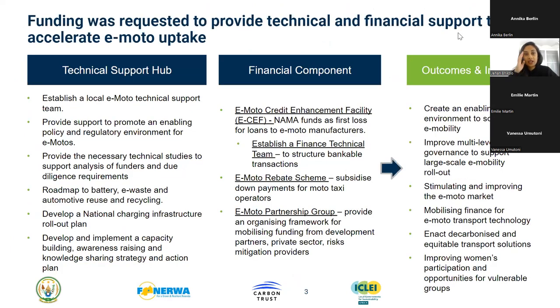So just a quick overview of the proposal that we're working on. We are requesting funding to provide technical and financial support to accelerate the uptake. The technical support hub will aim to support developing an enabling environment. One of the key elements we're including in the technical support hub is developing roadmaps for battery and e-waste and automotive reuse and recycling as well. The review that we've done is a high level review, just to get a bit of an understanding around the current situation in Rwanda.